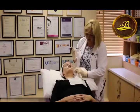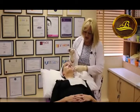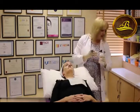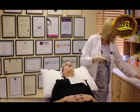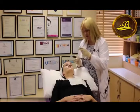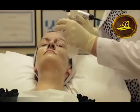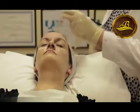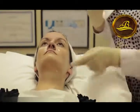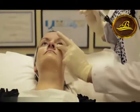Where I'm using the Dermapen on the nose later, I'll just have it at probably 0.5 millimetre, and we go very gently around the eye area because the skin is thinner and it's again a little more vulnerable to changes, so I'll go very gently. So I'm just going to put some more serum on your cheek. This serum, as I mentioned, will get in really well into those little microscopic holes, and it'll give your skin a really nice boost to help stimulate the repair process.